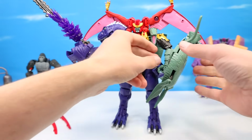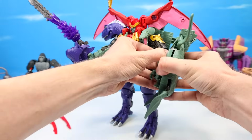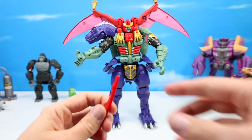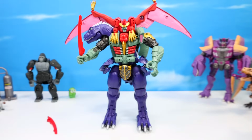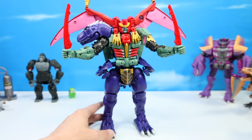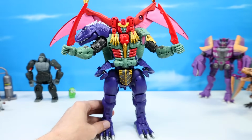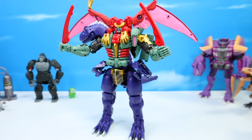And of course we have the other weapon arrangement. We can take these off if he lets me. And we have smaller daggers that fit on into these hand holes. I almost like that a little bit better than the shield and mega sword combo. I think this works a little bit better. Less junk to carry around.